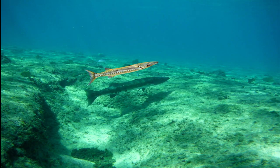Barracuda feed on an array of prey including fish such as jacks, grunts, snappers, groupers, small tunas, mullets, killifishes, herrings, and anchovies by simply biting them in half. They also seem to consume smaller species of sustenance that are in front of them.